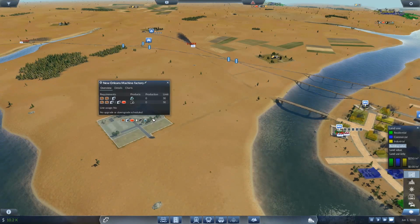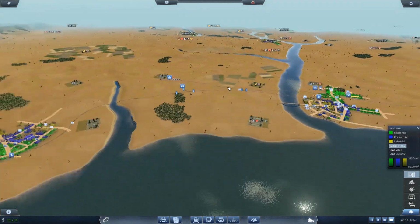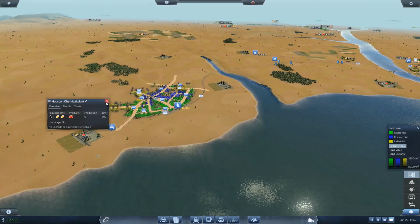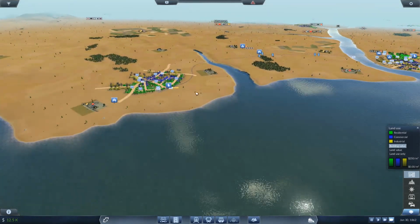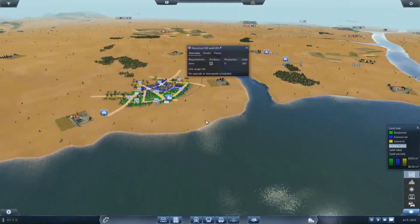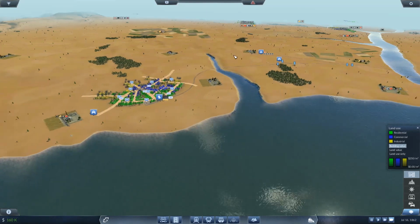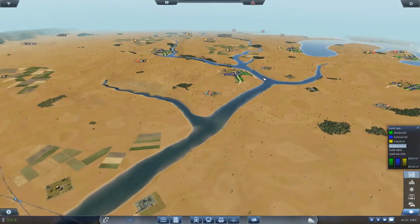So we can use... Is there a plastic factory near here? Yes, there is. So I could train... I could do oil over to here. Oh, sweet. I wouldn't even need to have a train station there. And then I could do... Oh, I still need the metal, which I'm guessing is up here.